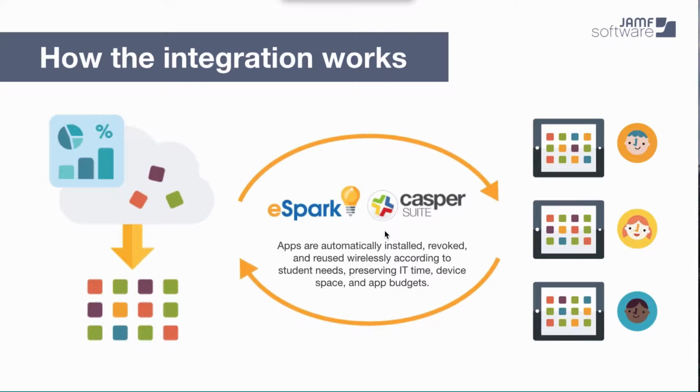So the way it works is that eSpark ties into the back-end APIs of the Casper Suite and automatically installs, revokes, and reuses VPP licenses to make sure that every student has a specific suite of apps that they need for their day or week activities.